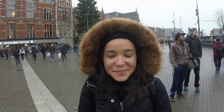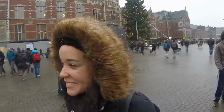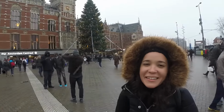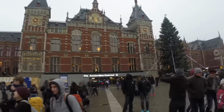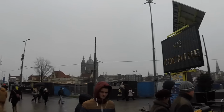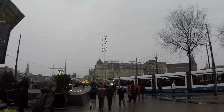Snowing for the first time. So you like the snow? So we're in front of the central station in Amsterdam. And it's snowing. Light snow.